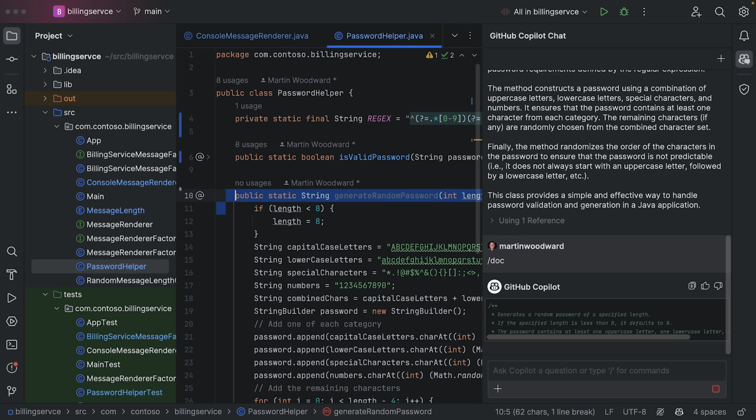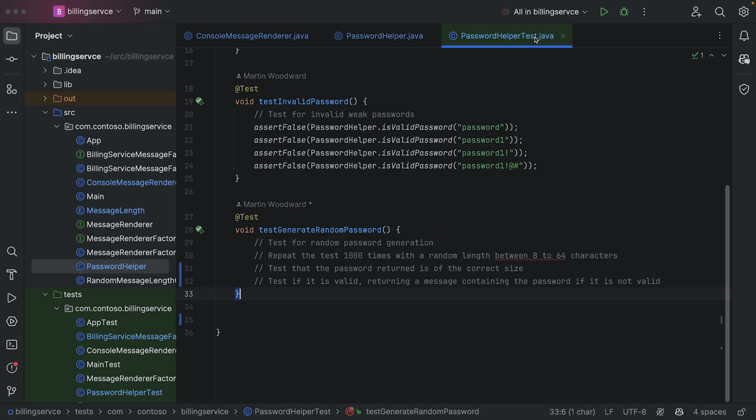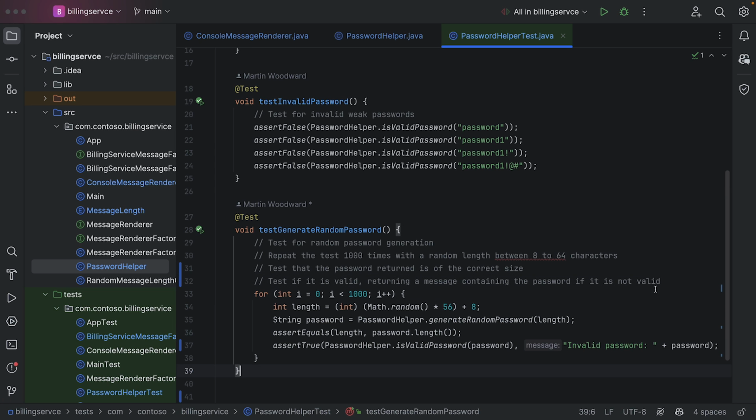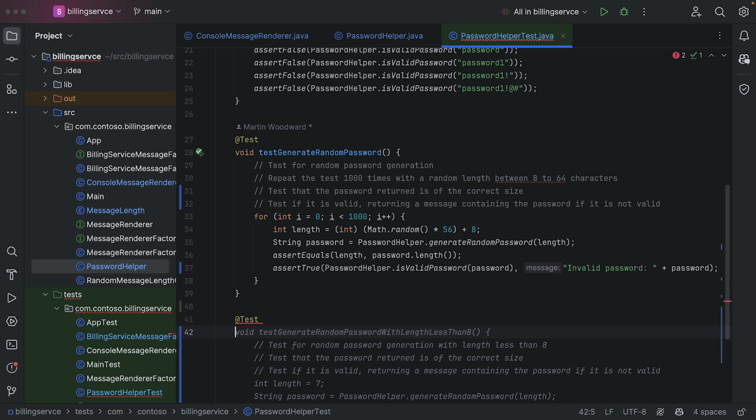Using the /doc command, it will create comments explaining what my code does. And even better, I can even get help writing tests for the code I'm looking at. Copilot is smart enough to understand from the code and comments exactly what I'm looking to test and can help me implement them. It can even suggest tests that I might be missing.